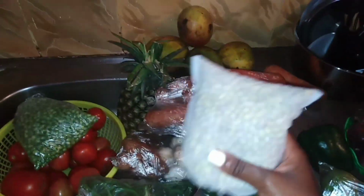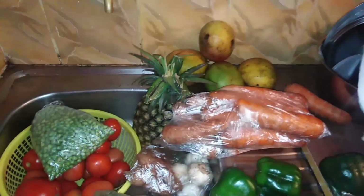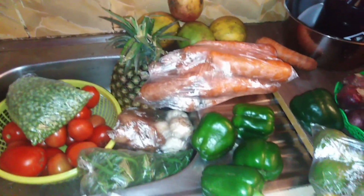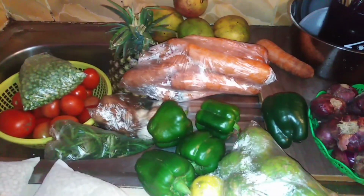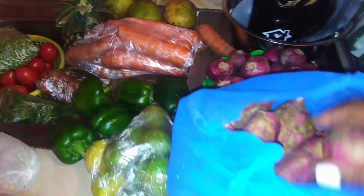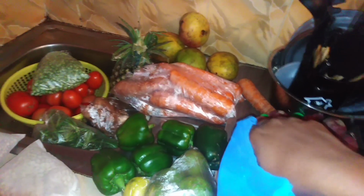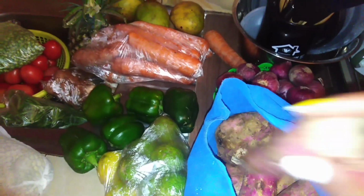I also bought some cereals because I want to make some githeri, and this one's to make the sweet potato mukimo. And I also bought some potatoes, though potatoes don't have that much difference from where I live. I bought potatoes for 200 shillings. And potatoes I bought, though the smaller size, I bought one bunch at 50 bob. So the whole of this basket like this contains potatoes and sweet potatoes.